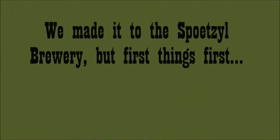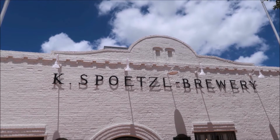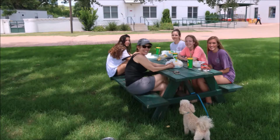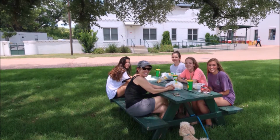So guys, we made it to the Spoetzl Brewery, but first things first, our stomachs were growling, right? Been on the road for a little while now. So we had our lunch and our first Kodak moment together. So we're here at the Spoetzl Brewery in Shiner, Texas. Let's go on in and take a look around.